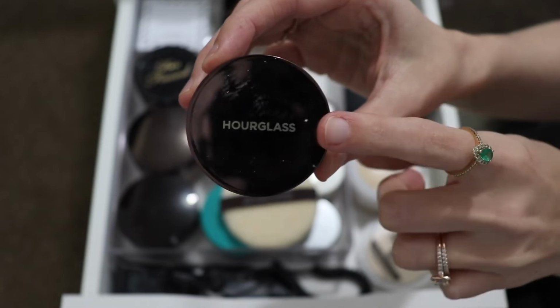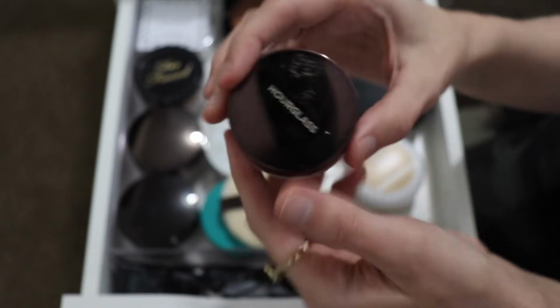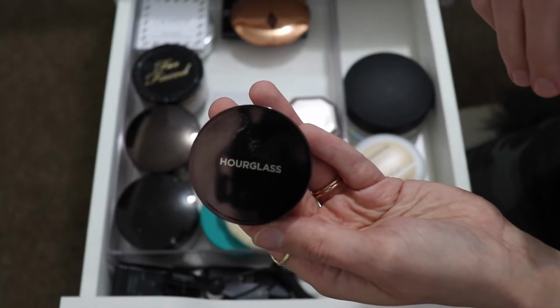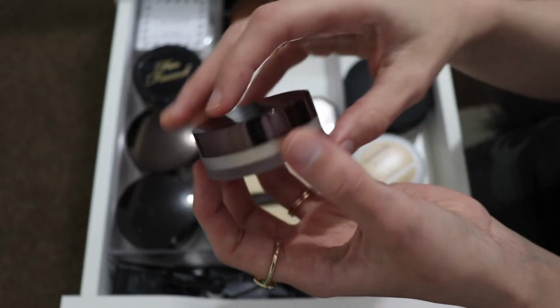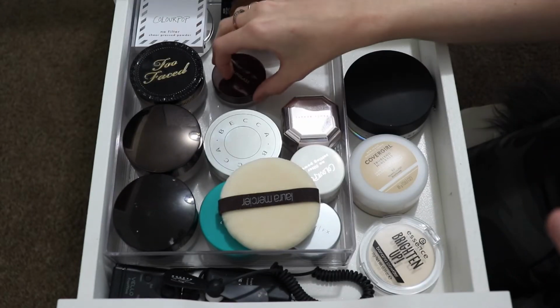So the next thing I have here is a travel-sized Hourglass Veil Setting Powder. I am going to keep this because it is a nice little travel size. Even though it's not my favorite setting powder, I still think that it's a nice powder. It works great. It does crease up a little bit. It is a little dry for me, but it is such a nice little travel one that I'm going to be keeping it just for that.